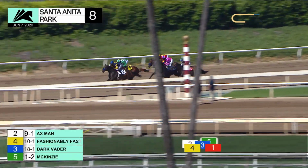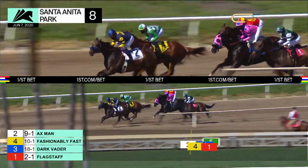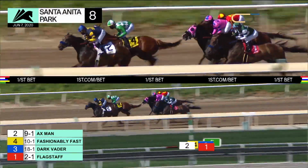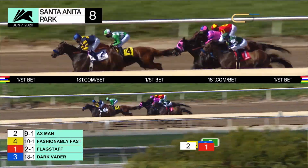I think he is better going longer. That's for sure. I think that the Suburban would have been a much better spot for this horse. But I think he's still as effective at a mile. I'm not going to knock him for that.